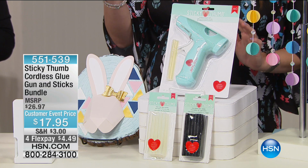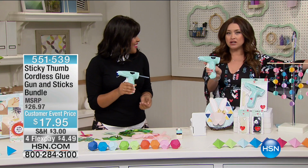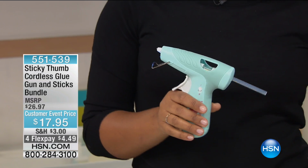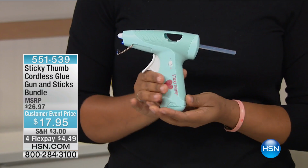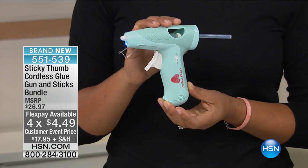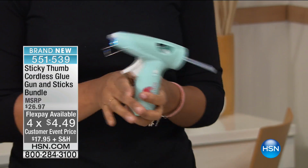This is cordless. Do you notice anything missing here? There's no cord in the way. You can do your project anywhere you want to. Exactly. You're getting this today for under $5 on your charge card, but listen to this. We're giving you 2 glue stick packs. Not only are you getting clear, you're getting black as well. You're getting a full configuration for this.